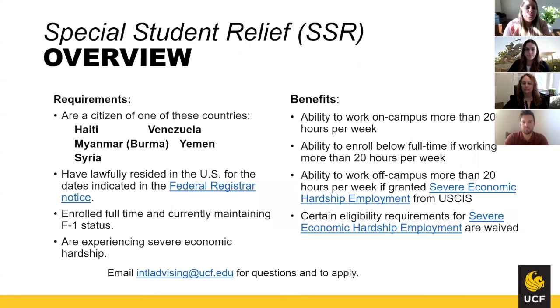hardship. So you will have had to have lawfully resided in the US for the dates indicated by the Federal Register notice for your specific country. You need to be enrolled full-time and currently maintaining F1 status in a degree-seeking program. And you're currently experiencing severe academic hardship.